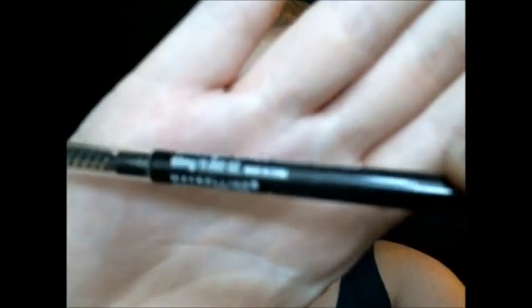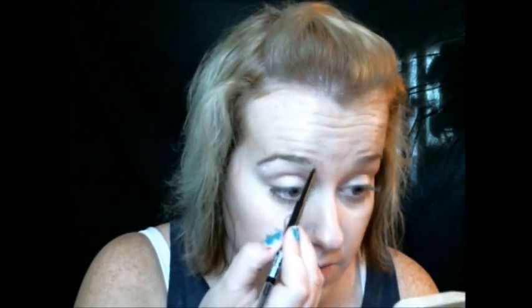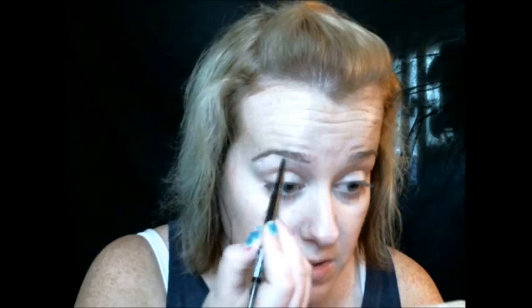Okay, next what I'm going to do is fill in my brows, and I finally found the Maybelline Brow Precise Micro Pencil, and I'm in the shade Blonde. Now normally I reach for my L'Oreal Brow Definer pencil, but I really wanted to try something new because I've been through like 4 of those L'Oreal ones, so I finally found this one, and I absolutely love it. It is extremely pigmented, you don't need a lot, and I just really like the way it makes my brows look on a daily basis.